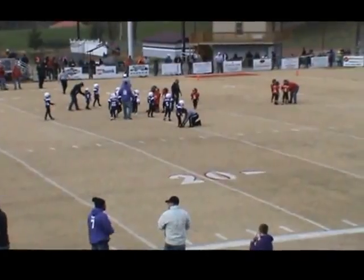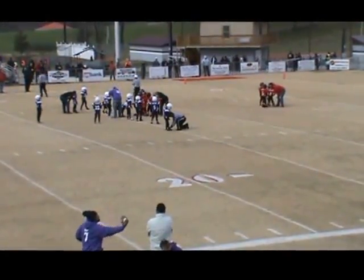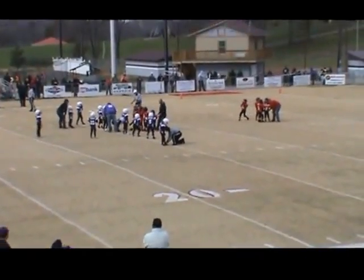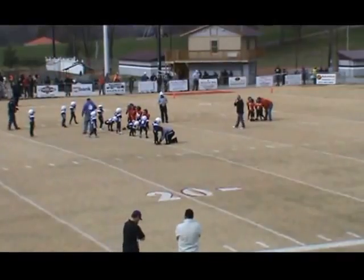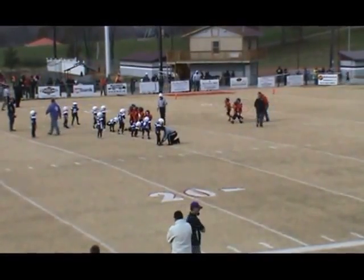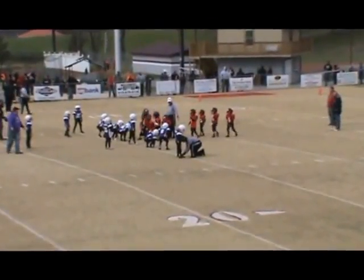3rd and 26. They've got to get to midfield. 3rd and 26, your Joe Byrns Devils. They have to get to midfield for the first down. 3rd and 26. Go Portland.